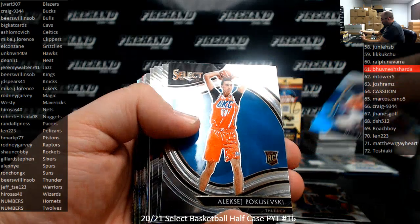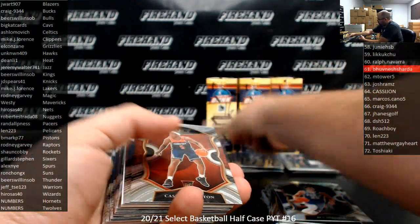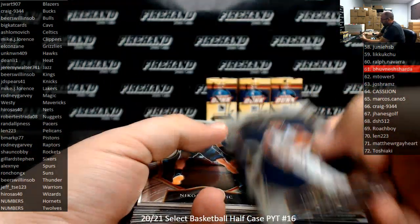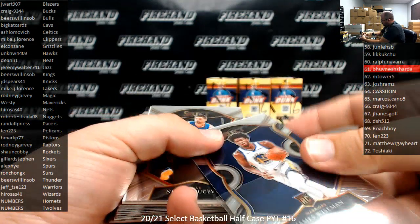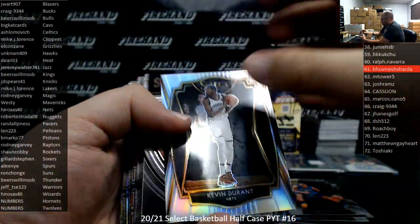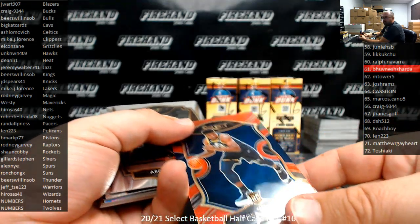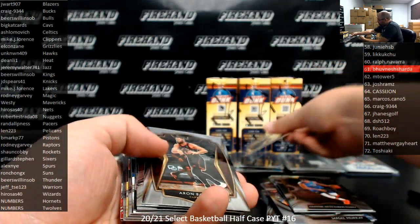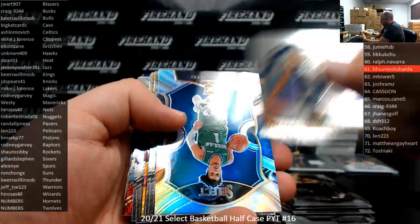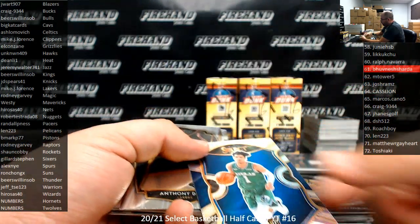Ben Simmons, silver. Alec Pokusevski, courtside rookie. James Wiseman, rookie. Kevin Durant, silver. Jamal Murray, courtside. Red, 189. Udoka Azubuike, Utah Jazz. Going to Jeremy Walter. Udoka Azubuike, Phenomenons. Silver of Tyrell Terry from Mavericks. Silver rookie.